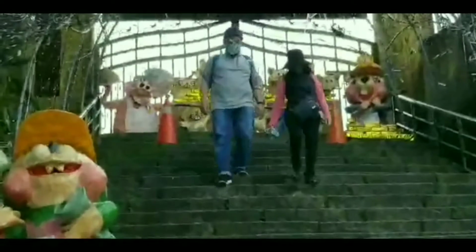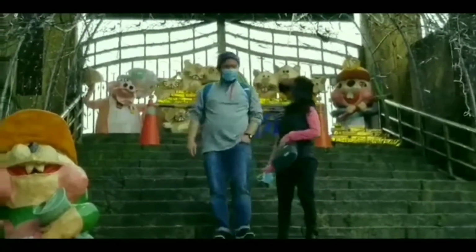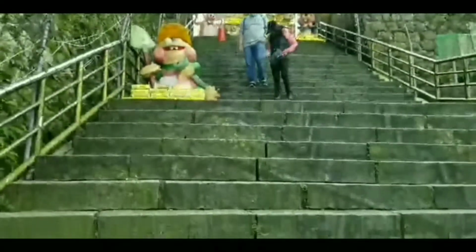Creepiest things you'll ever see. Of course, there's my brother-in-law and my sister there. They climbed to the very top, but this is the most creepy little display I've ever seen. It looks like an abandoned park, but pretty cool.